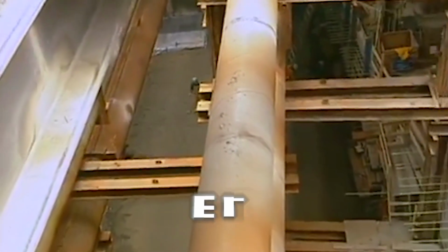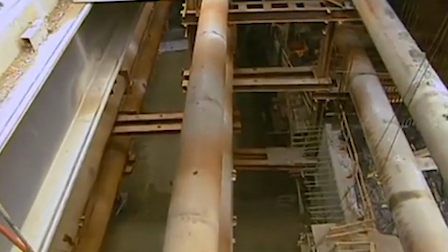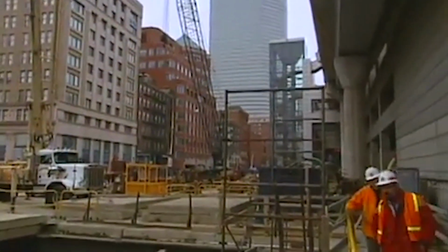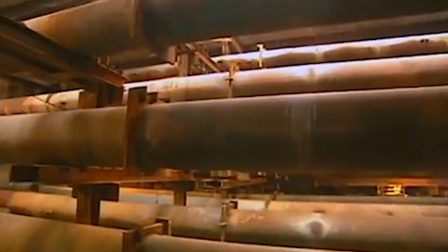The huge dig began in 1991 and was supposed to be completed 7 years later. It was then assumed to create an 8-lane underground expressway extending up to 6 kilometers under the heart of Boston. However, there were hiccups and delays, as with any large-scale endeavors.